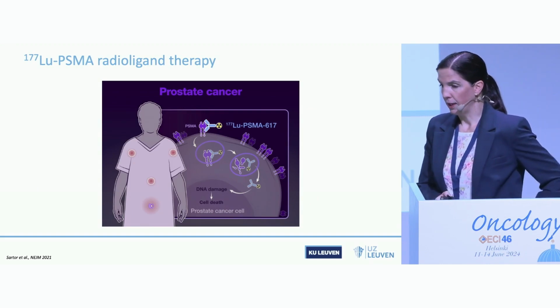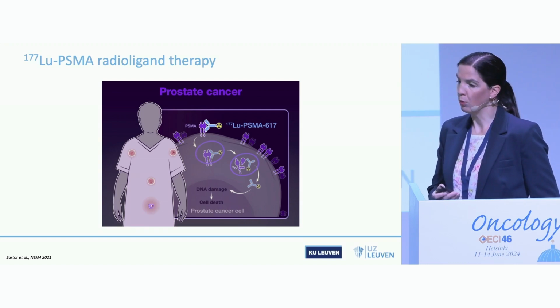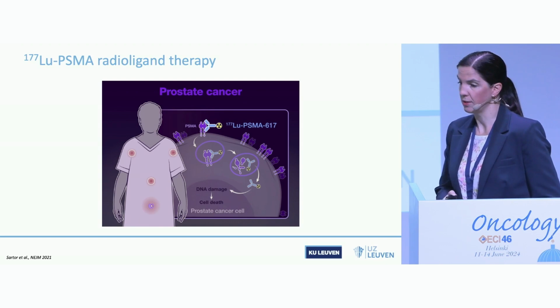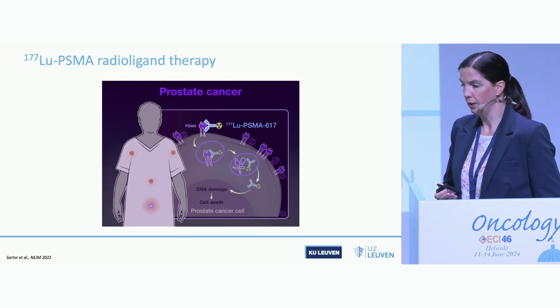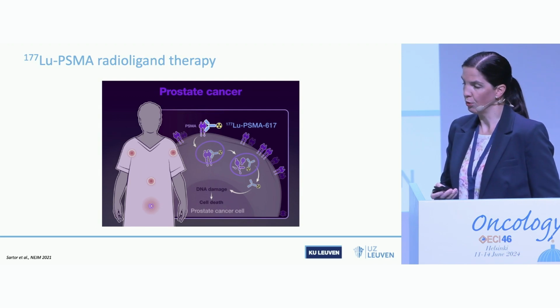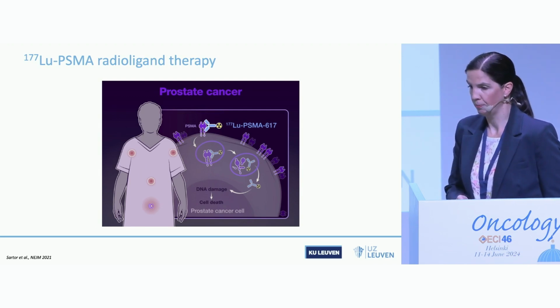The working mechanism is again depicted here in this figure. So the lutetium PSMA will bind to the PSMA target that is present on the cell membrane of the prostate cancer cells. This structure will then be internalized, and within the tumor cell, the radiation, in this case the electrons, will be emitted. They will cause DNA damage, and therefore they will cause the death of the tumor cell.